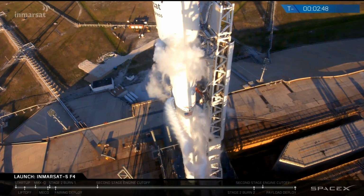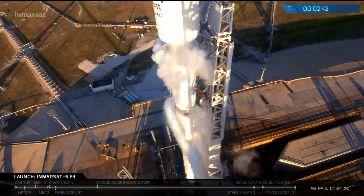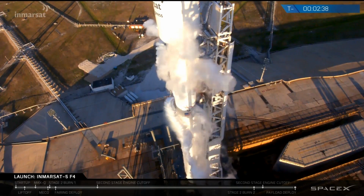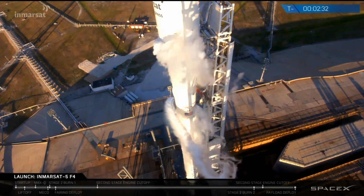We're just inside T-minus 3 minutes. We're continuing to count down. We have completed LOX loading on the first stage. You can see the GOX plumes coming off of the second stage. The erector is reclined about 1.5 degrees away from the Falcon 9. It'll move all the way back at liftoff.